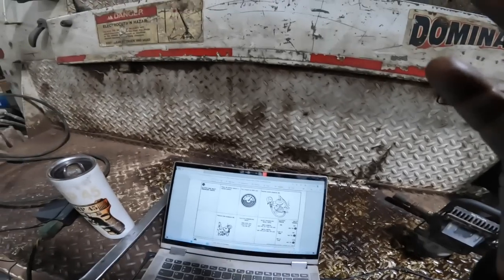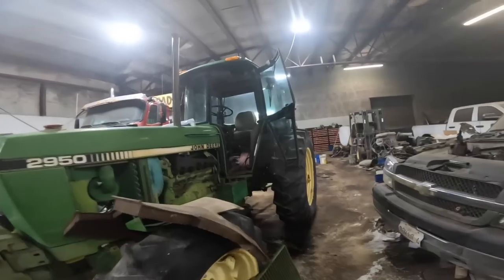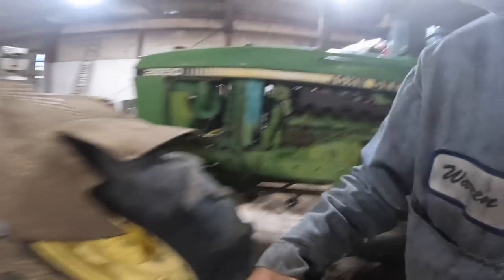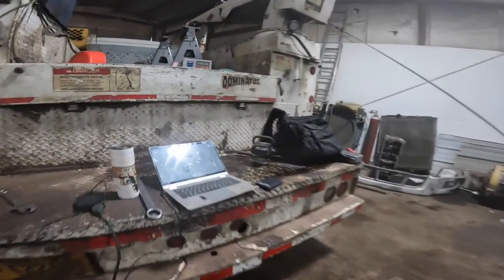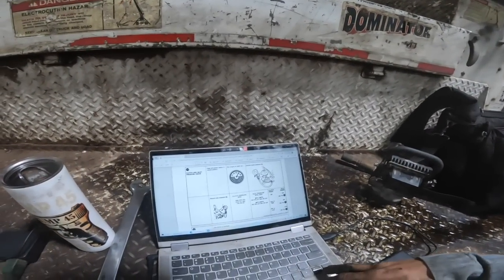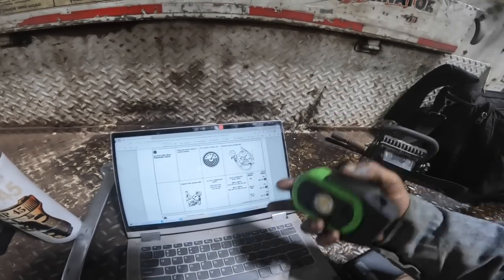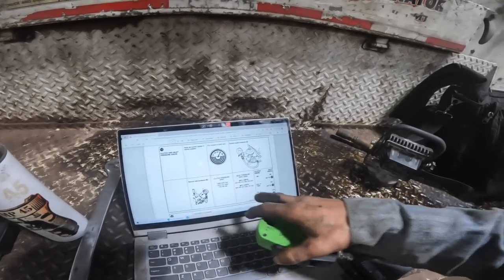So let me get this gauge hooked up to the inlet pressure port on the pump and we'll go from there. All right, guys, so we've got a gauge. Remember, our spec on the inlet pressure is like 50 PSI, which I've got a feeling we're going to see zero. Yeah, 50 PSI at 100 degrees Fahrenheit, which we're not going to do. And then 145 to 155 PSI on the clutch inlet pressure.